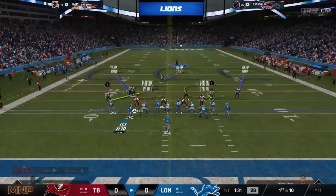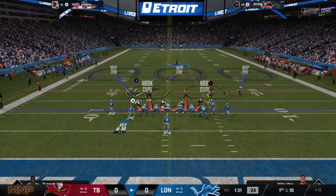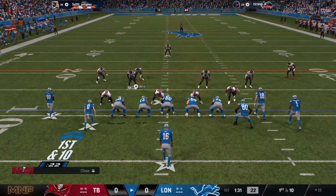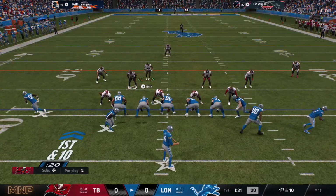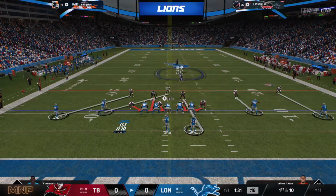Offense to the line. They're going to have trips right to start out. Shell.